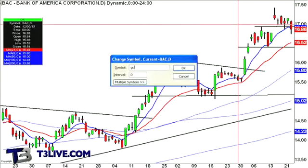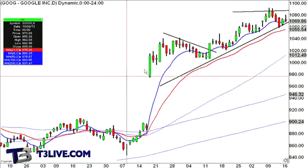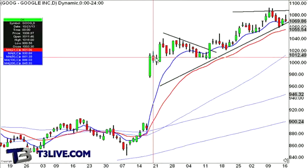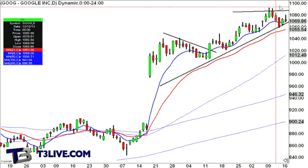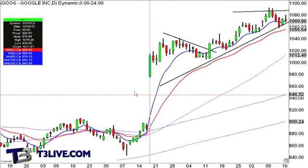Remember that Google earnings gap? Look at Google, just to let you know. This was Google's earnings gap. Did it fill the gap here? It actually did a gap and go, held the top two-thirds, showing you power, and then after consolidation went through 1160. This earnings gap never got tested, never got filled.